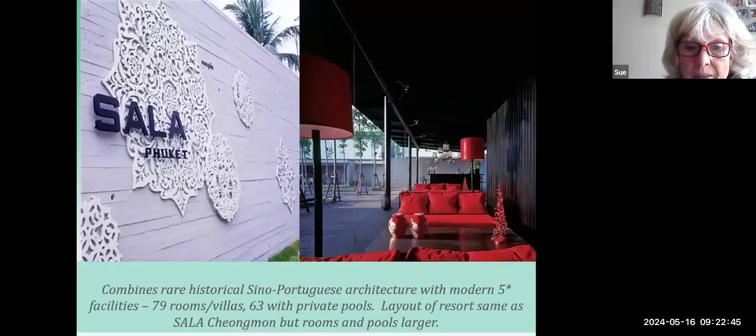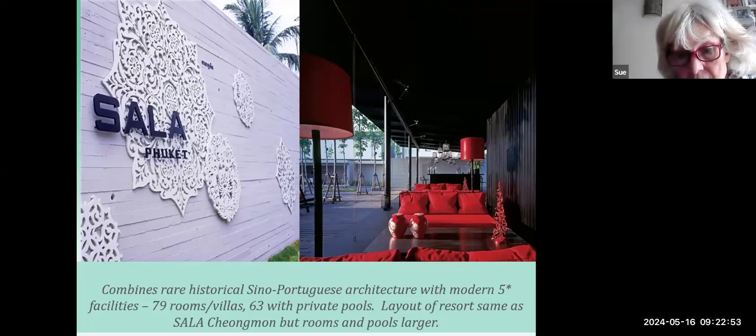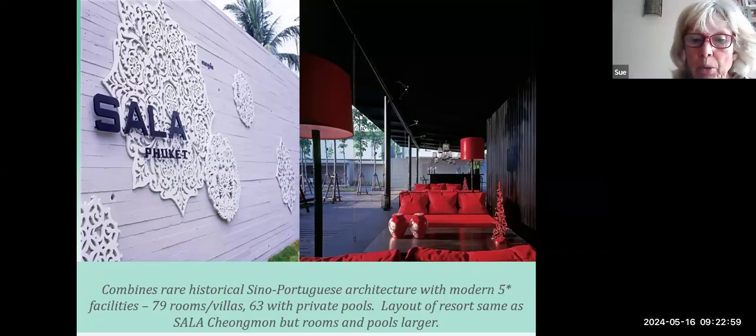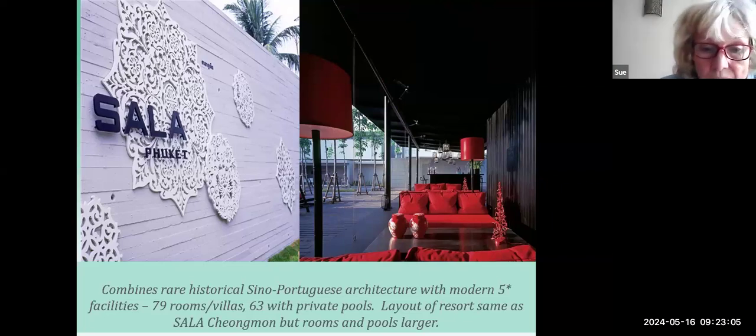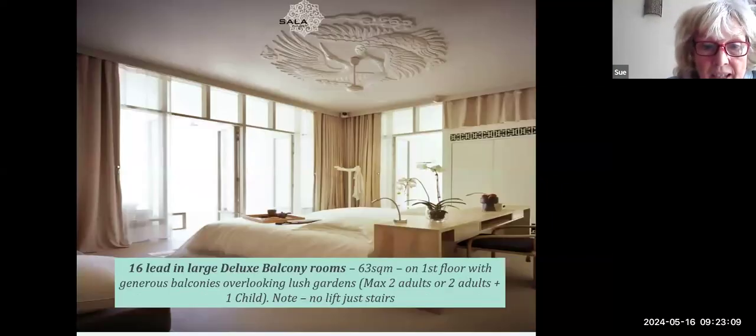So this has got exactly the same layout, exactly the same room types as SALA Samui Chongmon Beach. It's just that the rooms are bigger, the pools are larger, and it has a different type of architecture. It has quite an unusual Sino-Portuguese architecture, which reflects the Chinese-Portuguese history of the island. So of the 79 rooms, 63 have got private pools.